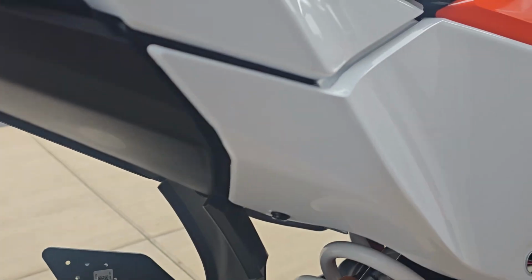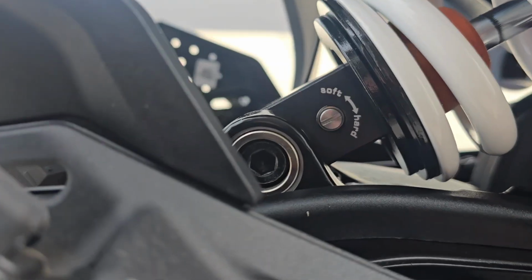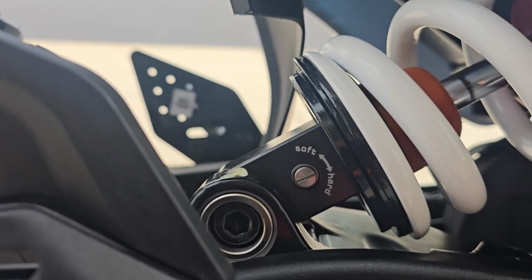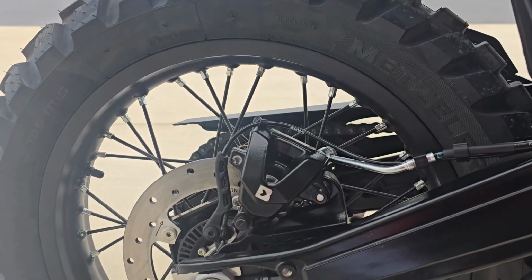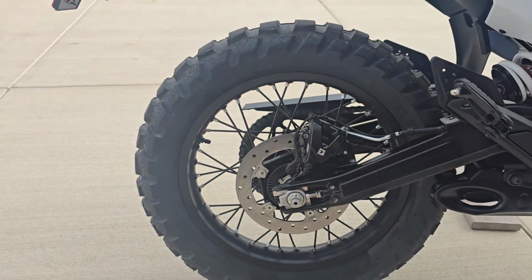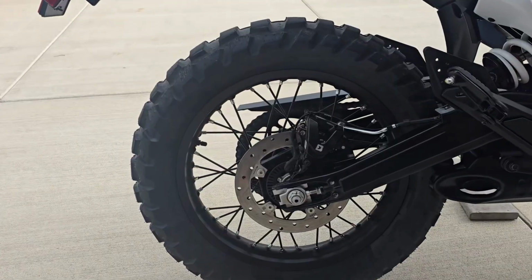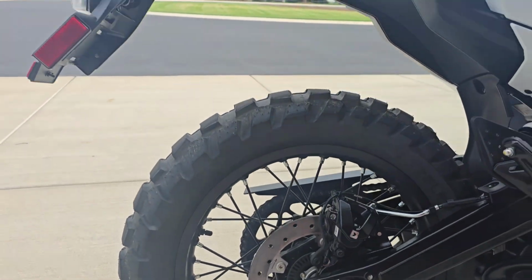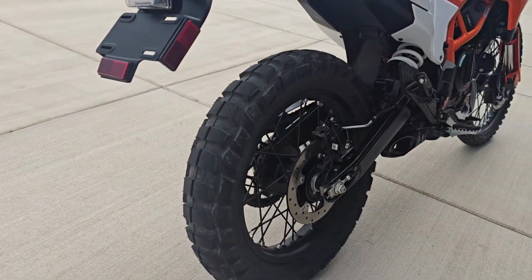Compression you can adjust behind this white cover, and you can change some of the rebound there with a screwdriver. It comes with an 18-inch rear tire, which is awesome. Lots of tires that you can get. It comes with the Crew 4 tires, which felt good on pavement, and felt good off-road on the limited gravel roads I rode yesterday.